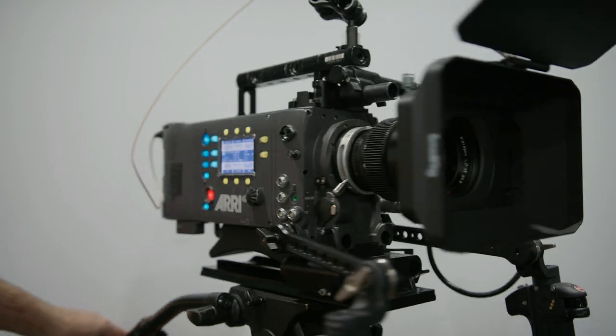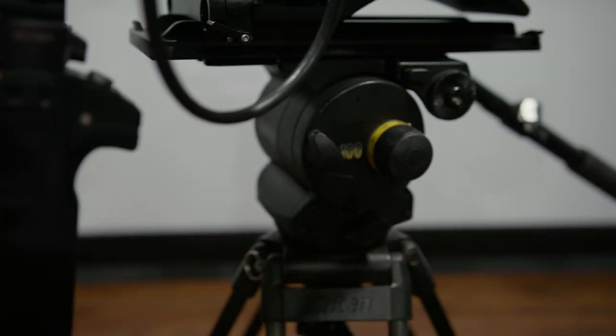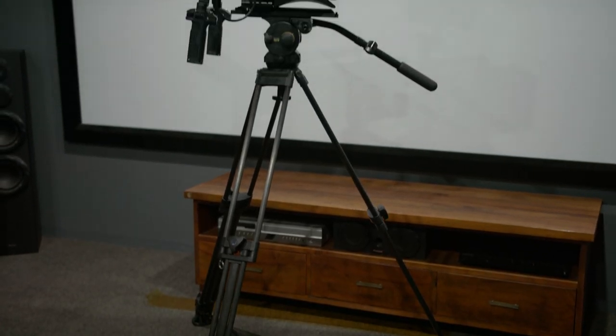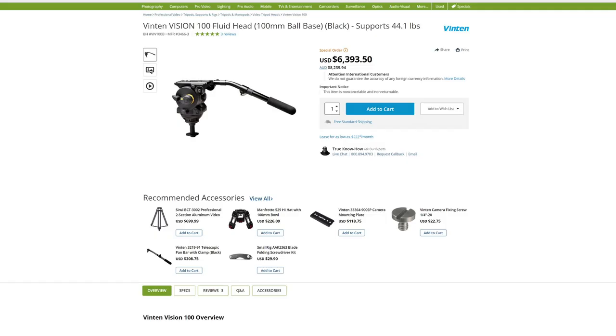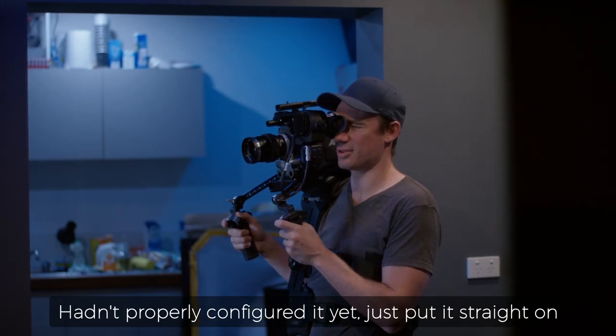So we've forked out for a refurbished Vinten Vision 100mm fluid head and carbon fiber sticks with a 20 kilogram weight limit. I don't mind spending money on tripods because they can be serviced and last a long time. These go for 6K US and we bought it refurbished with sticks for a little over 2K US. We also bought an ergo rig for handheld shooting, and we'll have a separate review for that down the track once we've used it more.